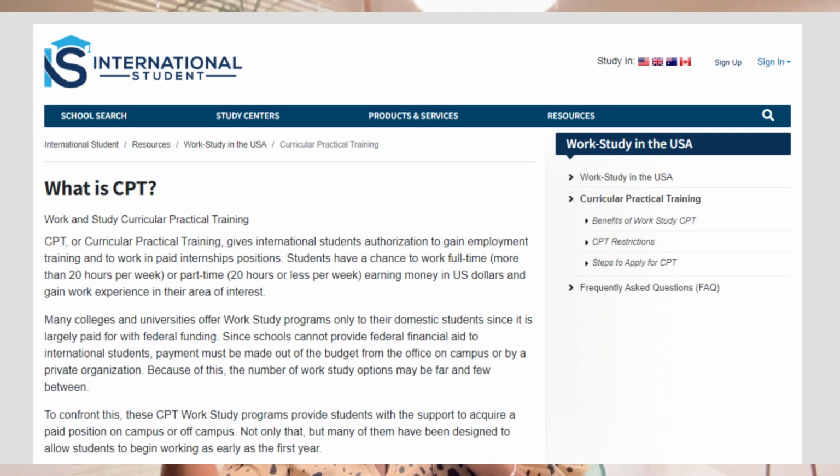There's also something called CPT. If you decide to do a few months of internship, maybe during summer, you can do CPT if you want. But I really don't recommend it to people, because first you have to be taking courses on campus for summer to be able to do CPT. So it's going to be like you're in school and then you're doing an internship. It's a little bit complicated, but yeah, that's by the way.